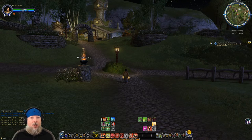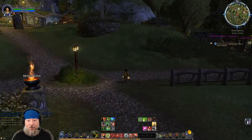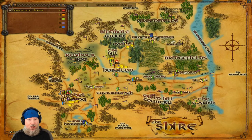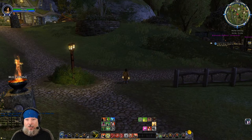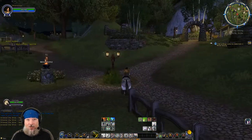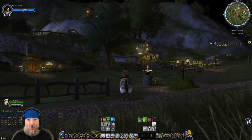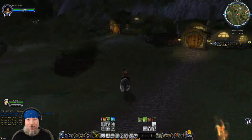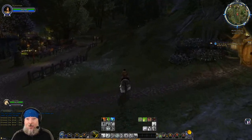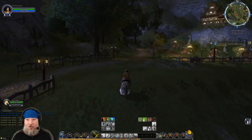In the meantime, I'm kind of new to getting into the housing aspect of this game. I've had houses in the past, but I've never really gone crazy with decorating houses, and I've decided that I'm gonna take the plunge and see what I could do for my hobbit house. Now, there wasn't a lot on the broker inside of the housing district.